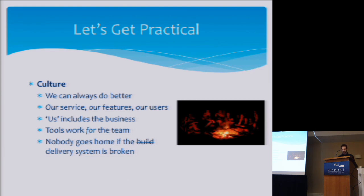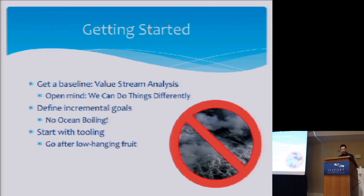It's about feeling bad. All right, last couple of things. Getting started. It's all very nice to have some practical examples. But if you're starting out now, where do you go? What do you start?